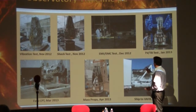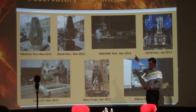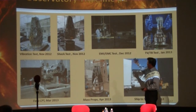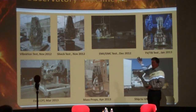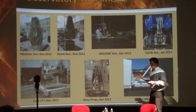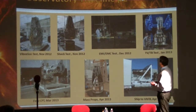So vibration, shock, then we go to electromagnetic interference, electromagnetic compatibility testing. This is to make sure we're not putting out any harmful frequencies to the launch vehicle that would affect it in its flight. And we actually found that we were very quiet electronically. So this test makes sure we don't interfere with the launch vehicle, but also makes sure we don't interfere with ourselves. All the different computer boxes talking back and forth. And we were actually pretty quiet.